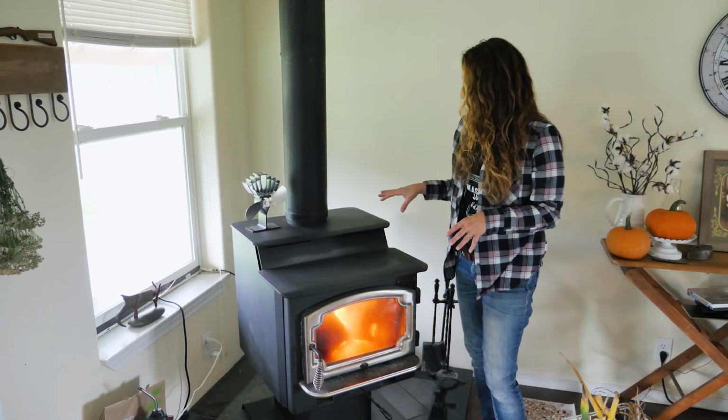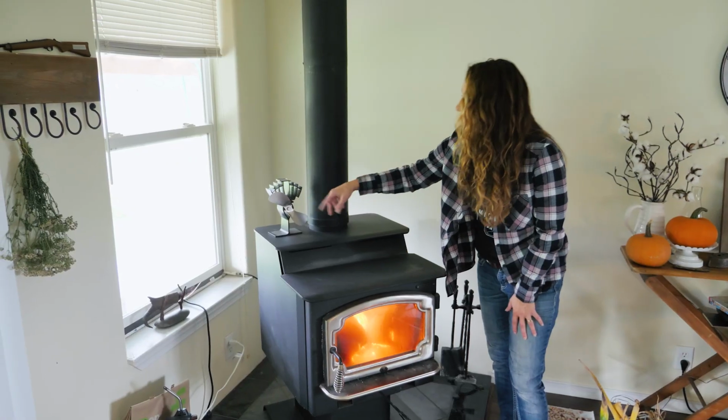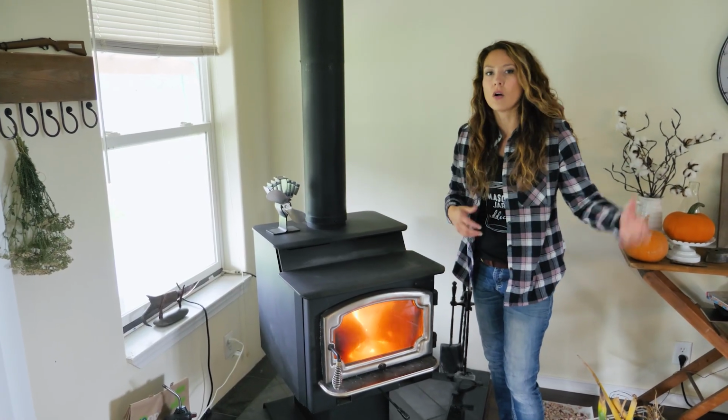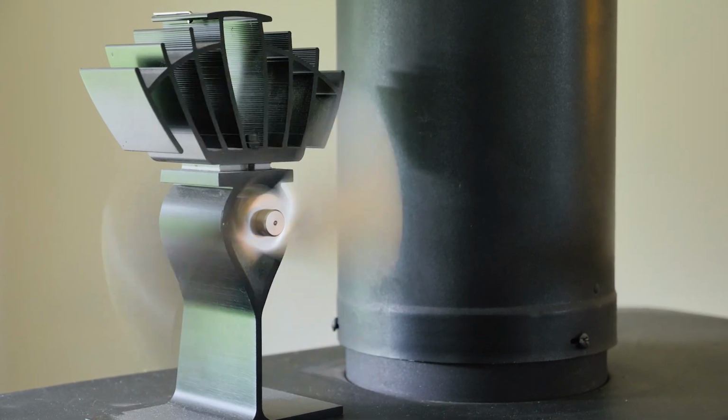So we'll let this get heated up, and once it's warm enough, this little fan will start to go, and that helps to circulate the air, or I should say the warmth, the warm air, all the way throughout the house.